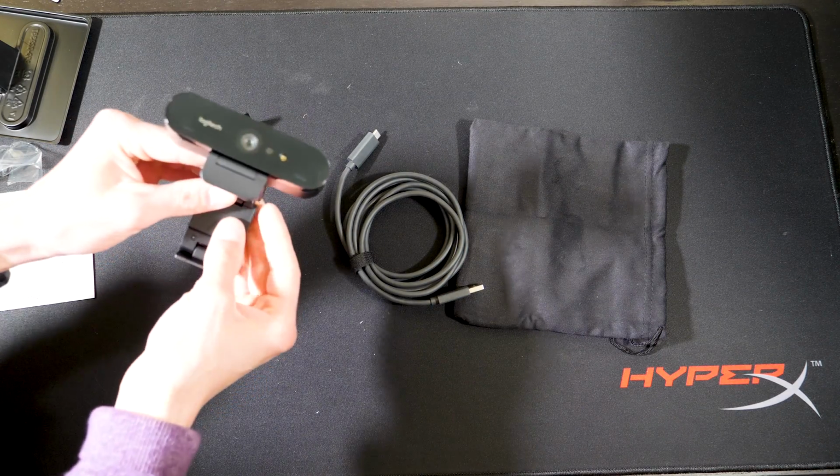The mount system's not bad. I'm gonna hook it up to my computer and I'll show you guys what it looks like. Alright guys, I'll see you up top.